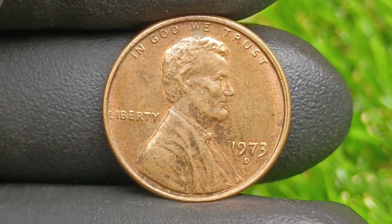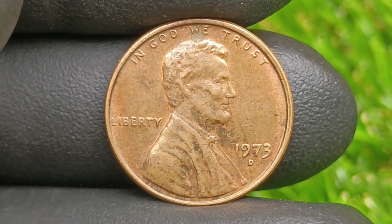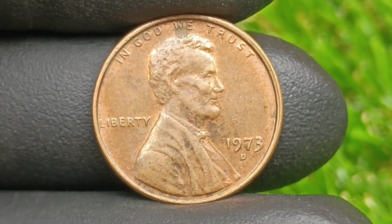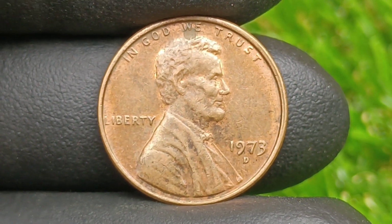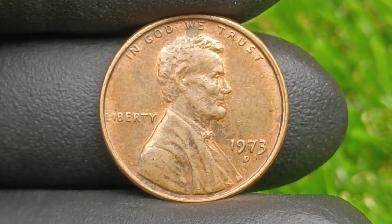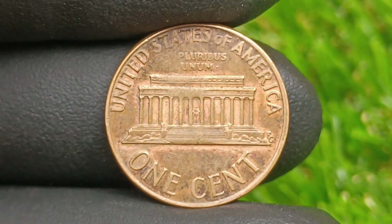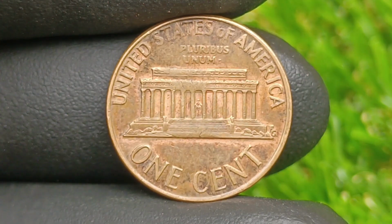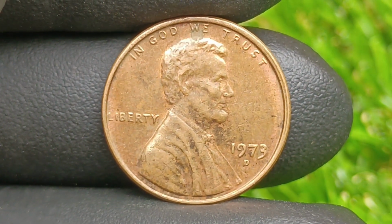It shows how errors, like double dies where inscriptions appear double due to misalignment in the die-making process, or off-center strikes where the design is shifted dramatically, or repunched mint marks where the D was struck more than once in slightly different positions, can all combine to create varieties that collectors will pay fortunes for. And in this case, the uniqueness went beyond typical errors into uncharted territory, making it the stuff of legend.